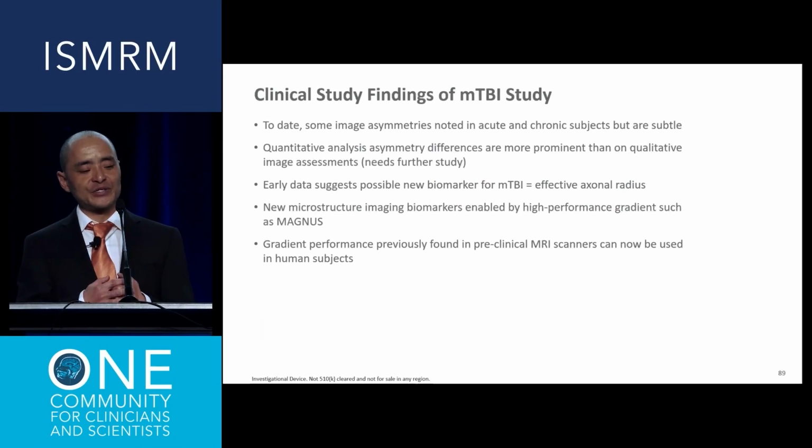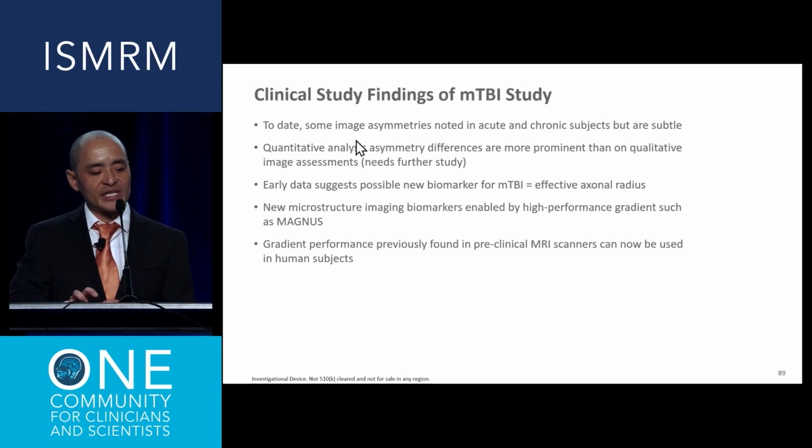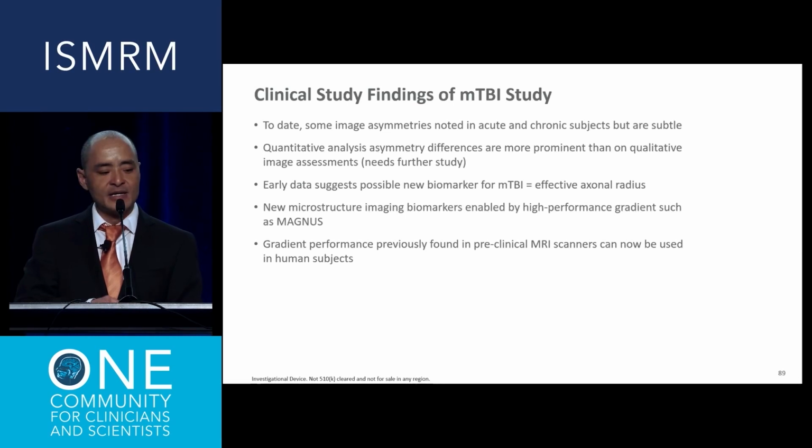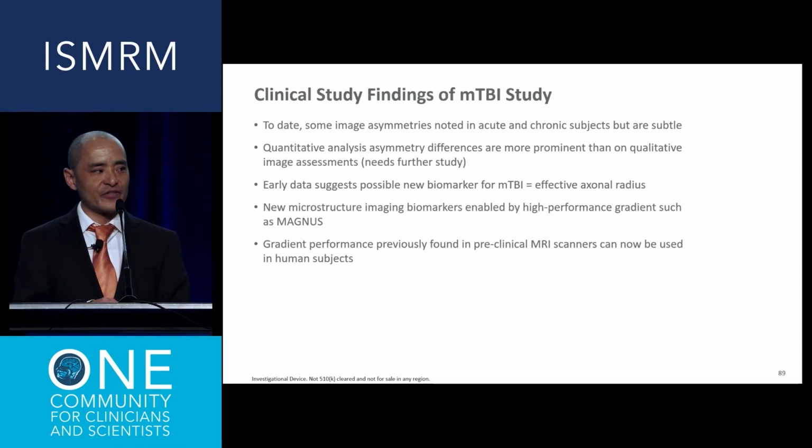To summarize some of our clinical study findings from mild TBI studies, we saw some image asymmetries, but it seems like the quantitative analysis with the asymmetry charts is more prominent than the qualitative visual maps. And our early data suggests that the most important thing for us to pursue further is that effective axonal radius, and possibly correlating with some of those neuropsychiatric measures that we obtained in all of our subjects. These microstructure imaging biomarkers are really enabled by having this one MVA Magna scanner that can achieve 200, 500 gradient performance, translating some of the stuff that people have done on preclinical animal scanners. Thank you very much for your attention.